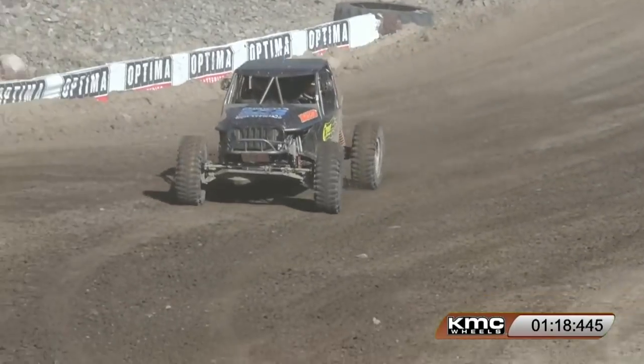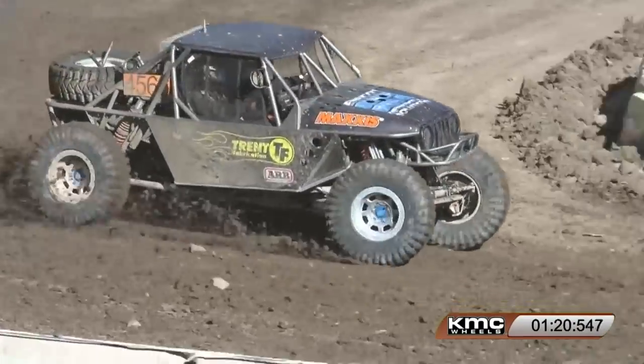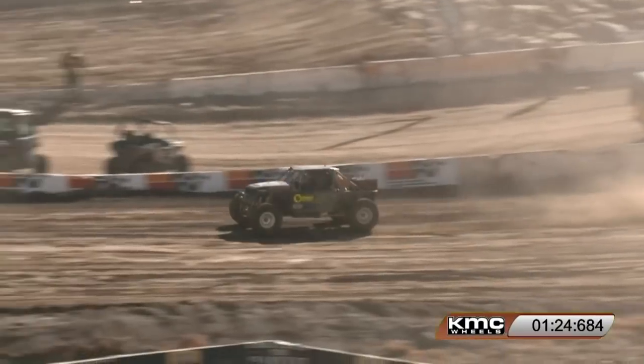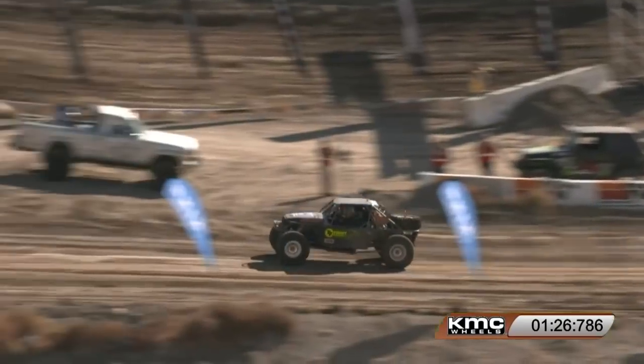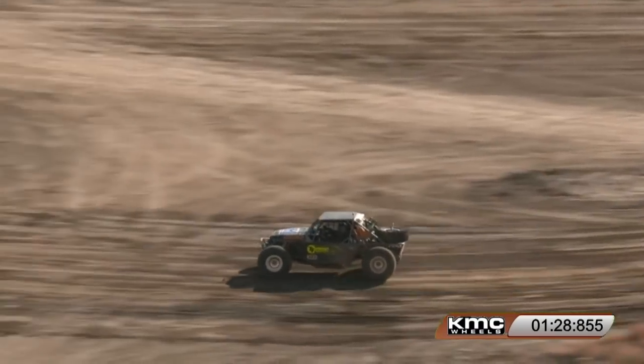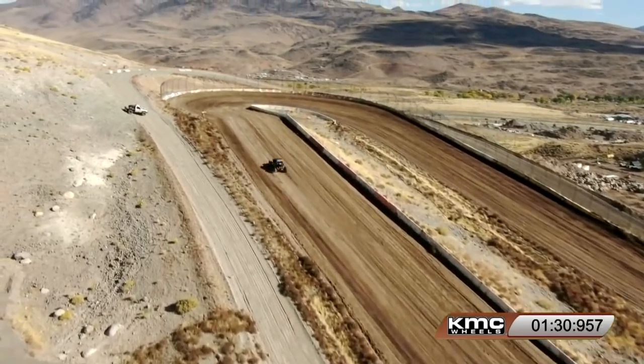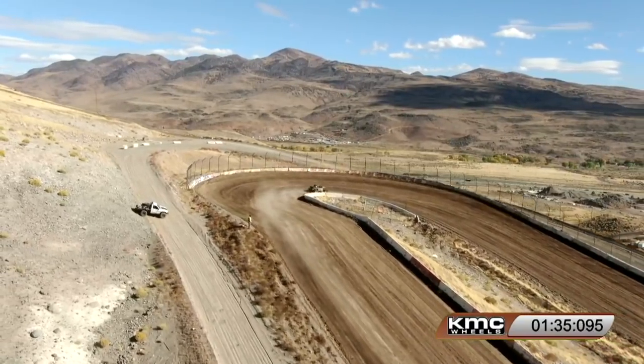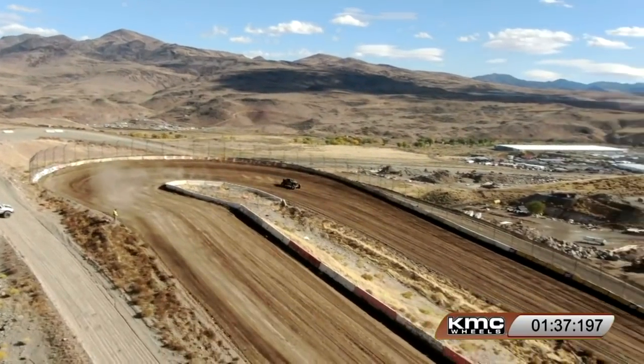We've got cameras all over this course. You can see the entire course from the grandstands. This Wild West Motorsports Park is one of my favorite races of the year because you can see the entire racetrack. The full course is about 1.25 miles long, but we are only running the short course for this, roughly 3/4 of a mile.